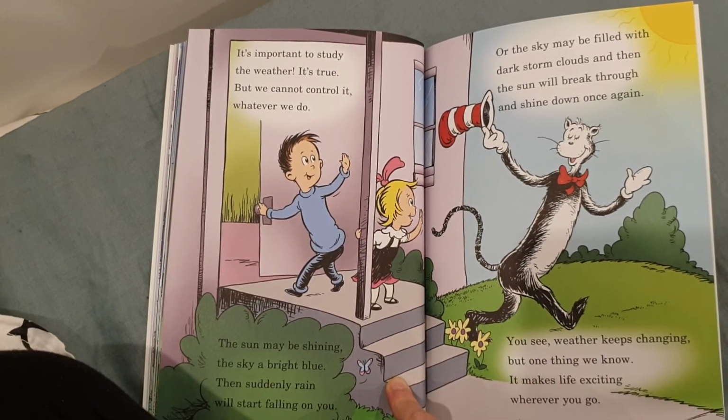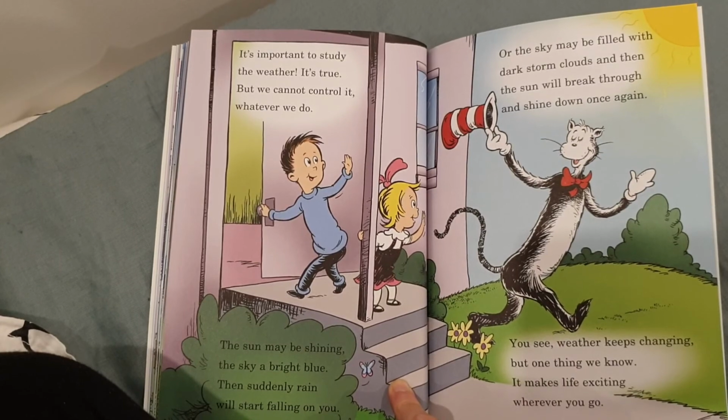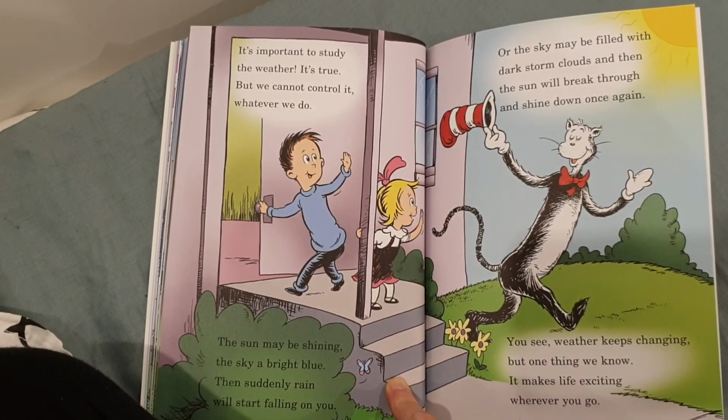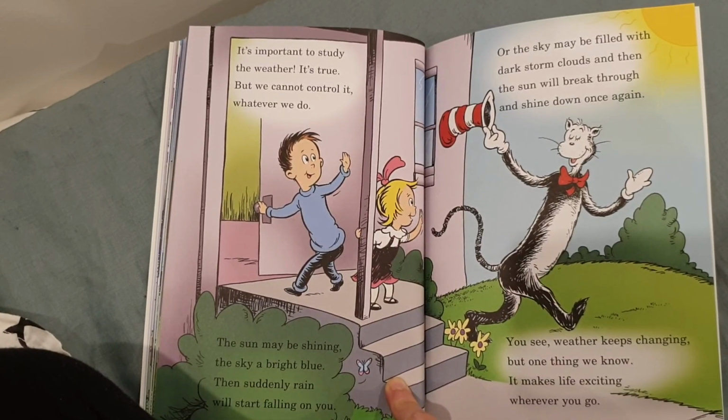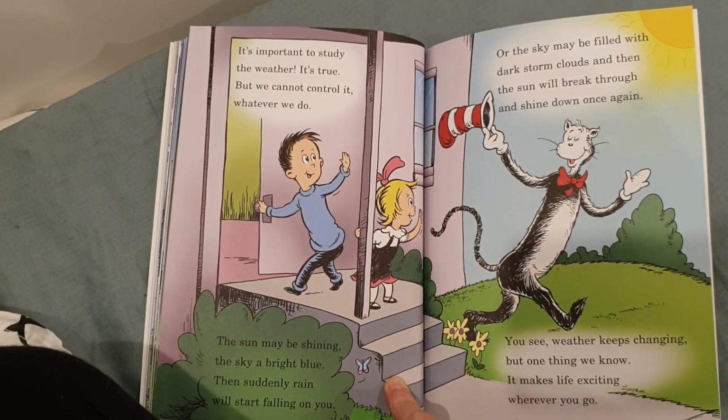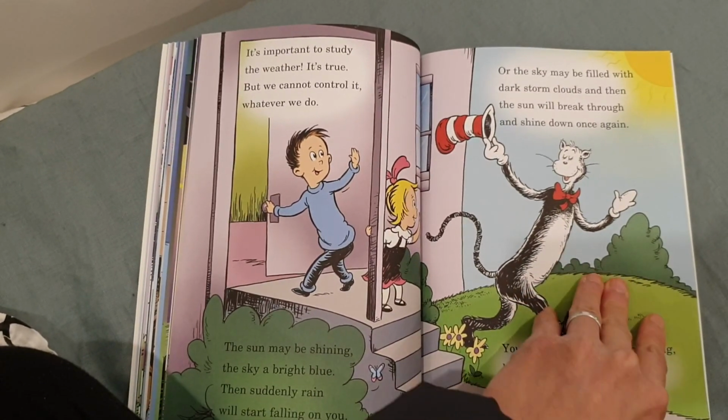Or the sky may be filled with dark storm clouds, and then the sun will break through and shine down once again. You see, weather keeps changing, but one thing we know, it makes life exciting whenever you go. The end.